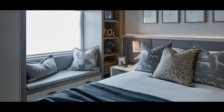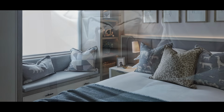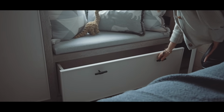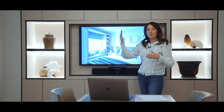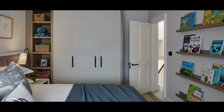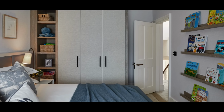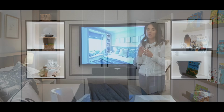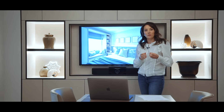So in this room, we have done a window seat under the window, which is a lovely area to sit. But underneath the window seat is a pull-out drawer that's giving you extra storage. We've gone for some open shelves to the side, because if this was fully blocked off, it would make the room feel smaller because it's a solid wall. But by having the open shelves with some LED lighting, again, it's drawing your eye into those little recesses and making the room feel a bit deeper. So I would say if you can do built-in joinery, it's the absolute best thing you can do. There's no other more efficient way of making the most of your room.